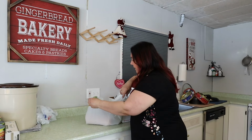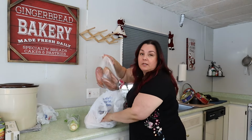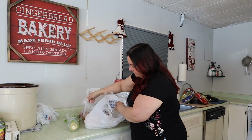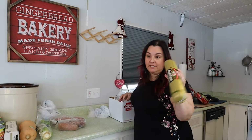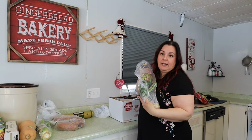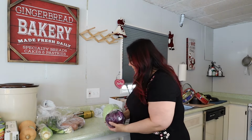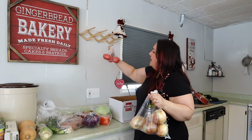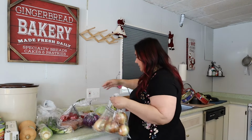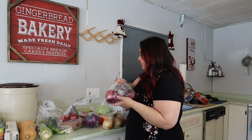All right, what do we got in here? We got more produce. Okay, we got some celery, sweet potatoes, and a butternut squash. We got breakfast sausage. Grab some green onions, red and green cabbage, because I always get that. Peppers, colored onions, and tomatoes. Red onions or purple onions.